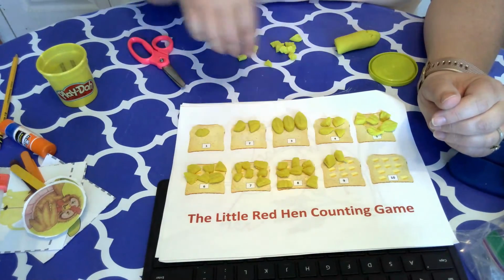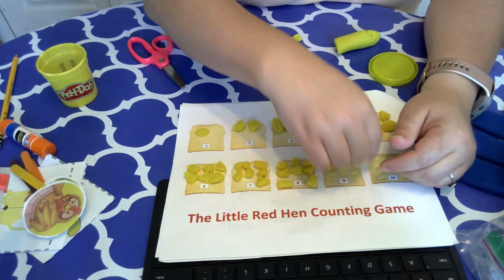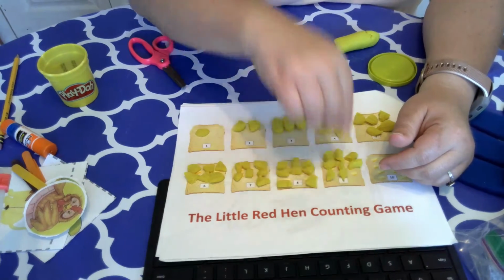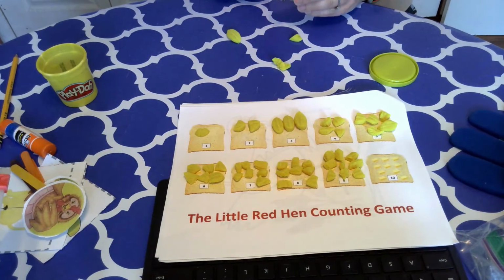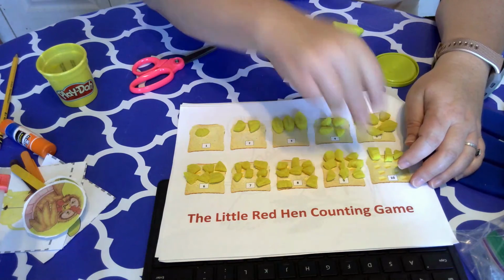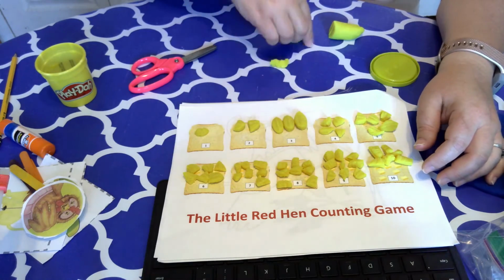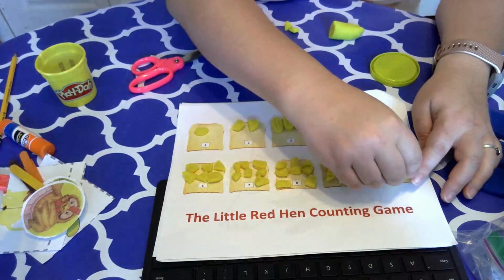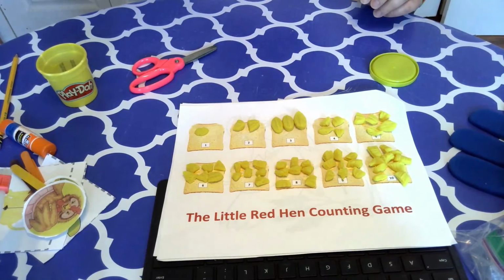1, 2, 3, 4, 5, 6, 7, 8, 9. All right, we're down to our last one. What number comes after 9? 10. So I'm going to cut some little pieces for our 10, and then we'll stick our butter on there. 1, 2, 3, 4, 5, 6, 7, 8, 9, 10. Whoa, that's a lot of butter. I don't think you really in real life need that much butter on your bread, do you? Okay.